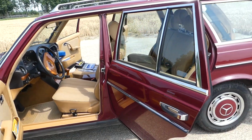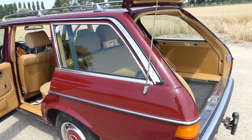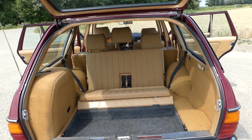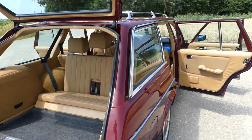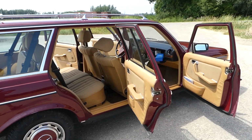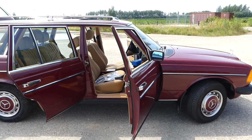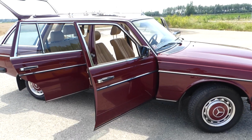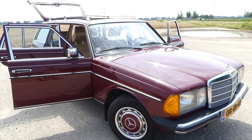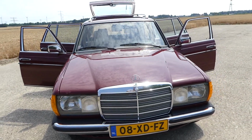and as you can see, her interior is in, I would say, pristine condition. She is, well, virtually in completely original shape. There's been some touch-up work, but not too much. So altogether in very good shape.